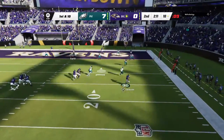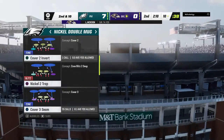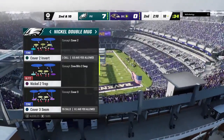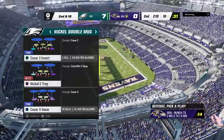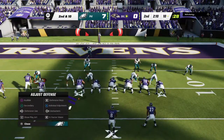Flush to his right. And he's just going to throw this one out of bounds here. Nowhere to go with it. Incomplete. I'm really liking what I'm seeing from this defense because their coverage has been playing at a shutdown level so far. Even backed up late. They're forcing incompletions and fighting to keep him out of the end zone as the first half winds down.